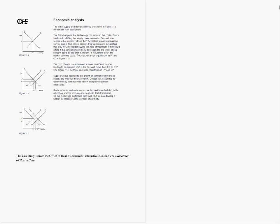Okay, so according to a recent national survey, one in people dislike their appearance, suggesting that they would consider buying this kind of treatment if they could afford it. So consumers are likely to respond to the lower prices brought about by a shift in supply and move down the market demand curve, moving from this original equilibrium point to this intersection point here.